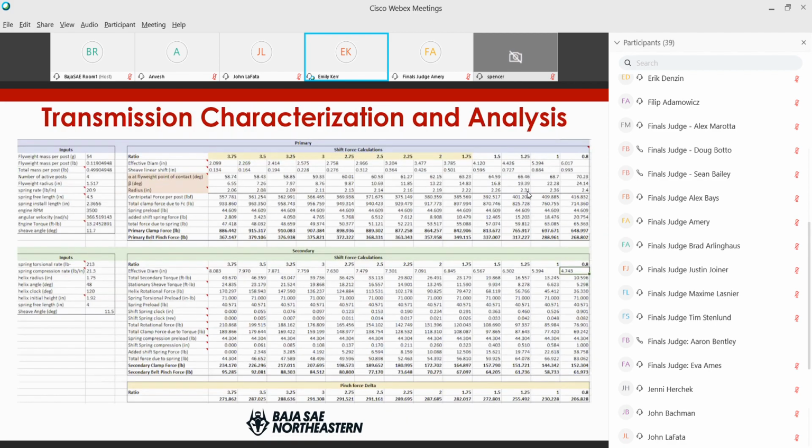We built an analytical model that used the engine output torque, assuming 100% efficiency, and the equations from the free body diagrams shown in the previous slide to calculate the sheave pinch force in the primary and secondary at various stages of shift.